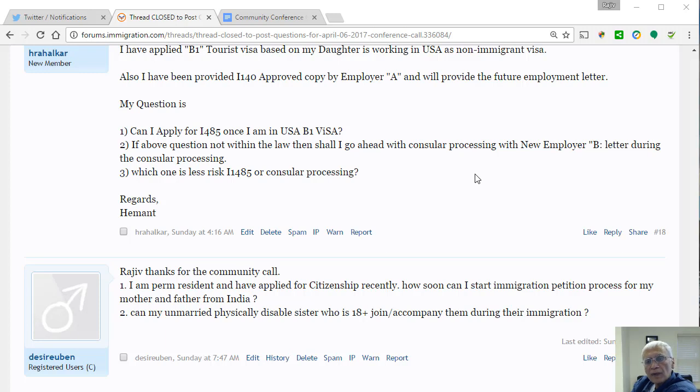Should I do consular processing with new employer B? See, I don't know, sir, whether you are EB1A or EB1B. If you are extraordinary ability alien, you don't even need a job offer. Which one is less risk? Consular processing is less risk.